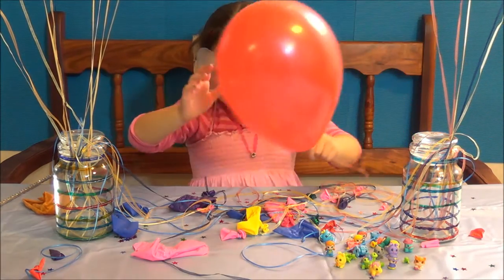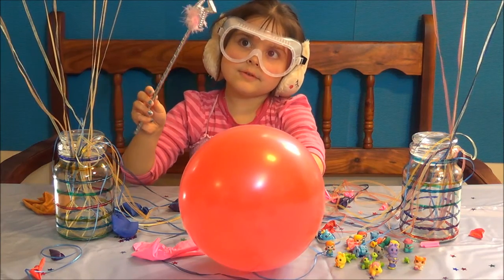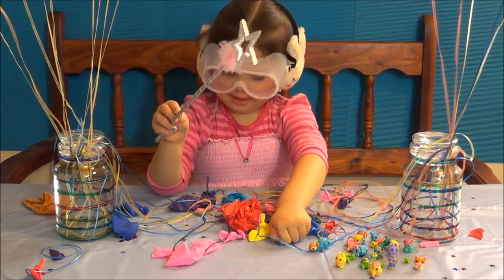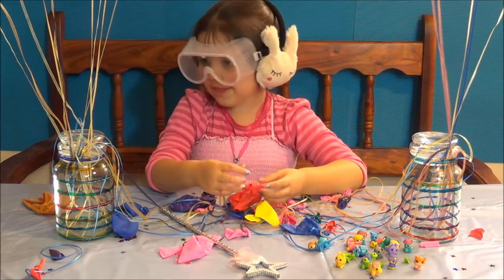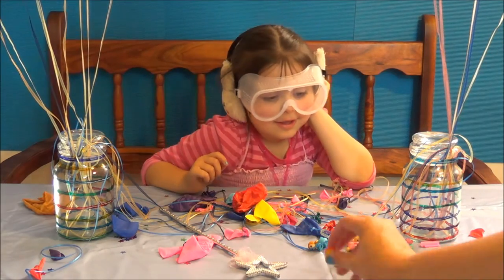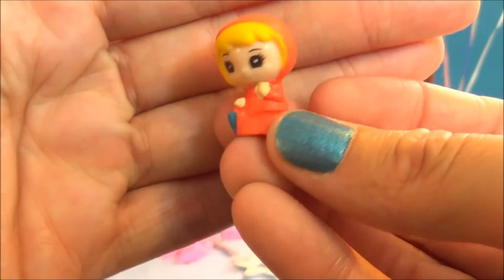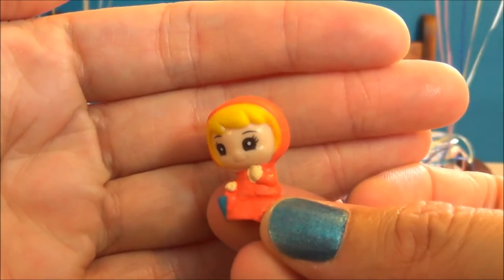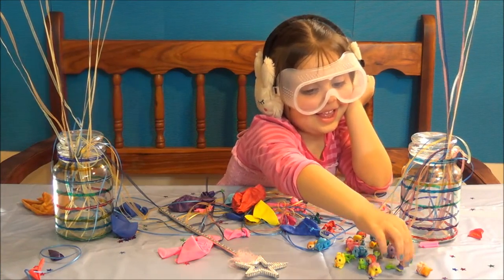Whee! That one's got a toy in. Poppity pop pop. Woo! Oh, there it goes. Daddy to the rescue. I like it. A little girl again with an umbrella. She's got a pink outfit with yellow hair and a blue umbrella. Oh, she's so cute. Now all of them are falling down.